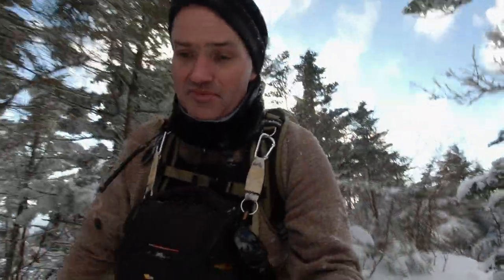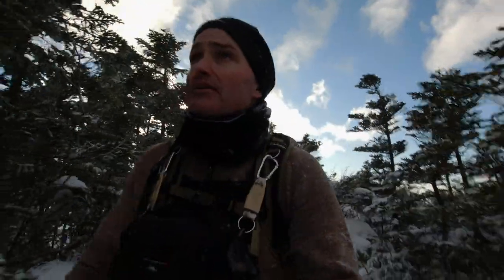It's beautiful though. I mean, all kinds of photography compositions. I wish I had more time, but I gotta get to the top. I like to give myself at least an hour to work out some compositions, and I've got about an hour of daylight left, so I gotta get moving. All right, see you in a few minutes at the top.